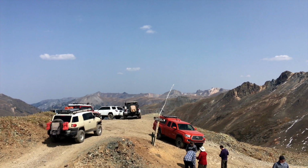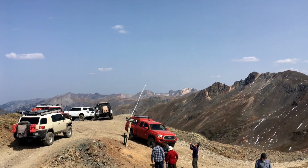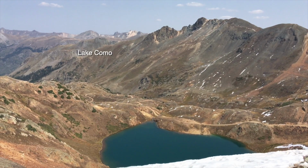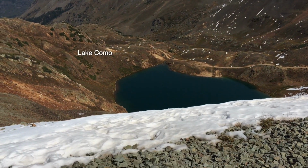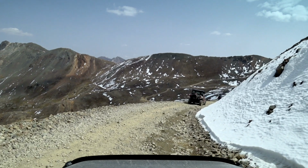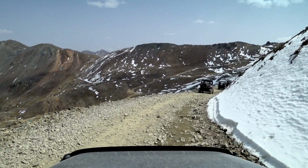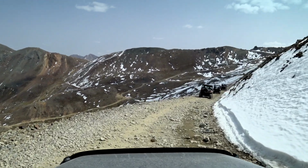Hurricane Pass, 12,730 feet is what the sign says. And there's the lake down there. Okay, we're heading down off of Hurricane Pass. The hikers said they started from Engineer Pass. How far away is that?